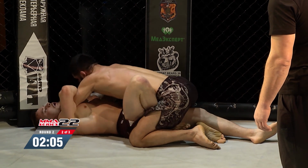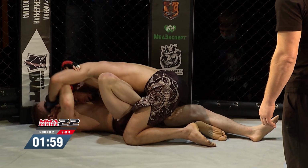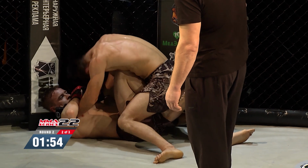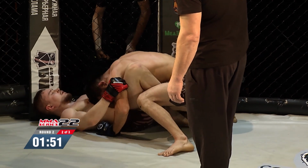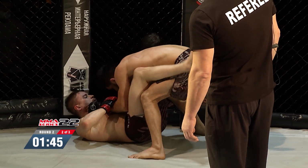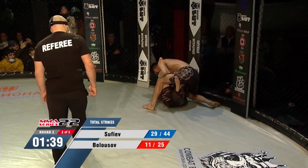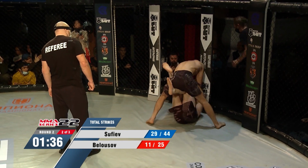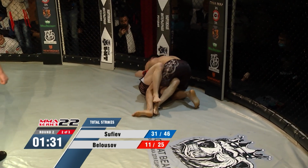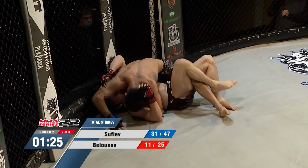Two minutes into this second round now, so over the halfway mark. For me, certainly a Sufiev fight. Belousov making things very difficult for him. They're sitting, looking to stand up over that elevator. The strikes there telling a story. Double the amount of strikes thrown, 3 times as many strikes landed for Sufiev, who's pulling away, controlling this fight now.